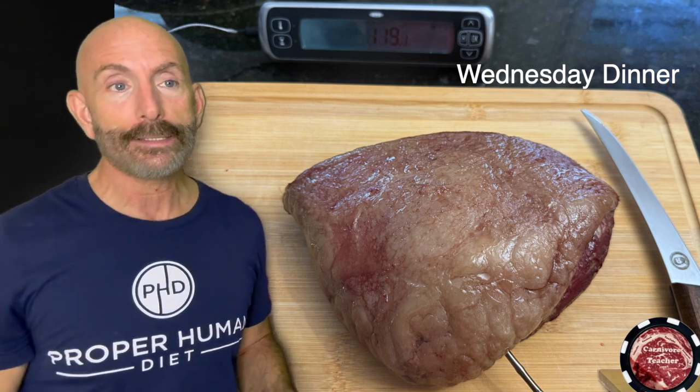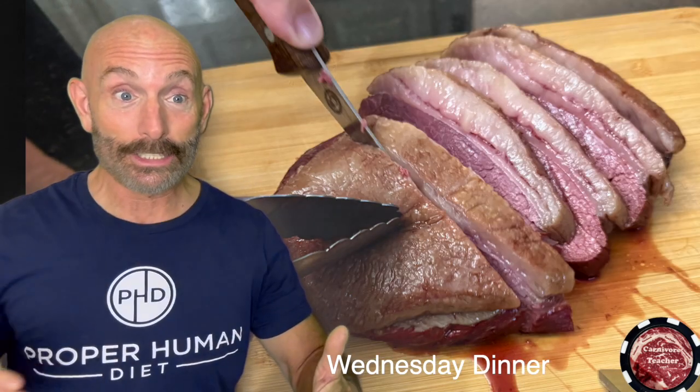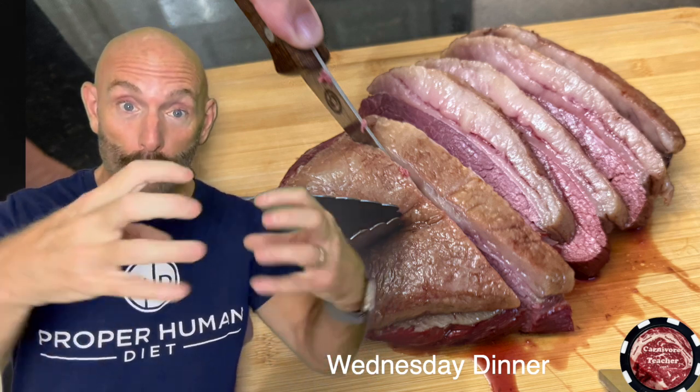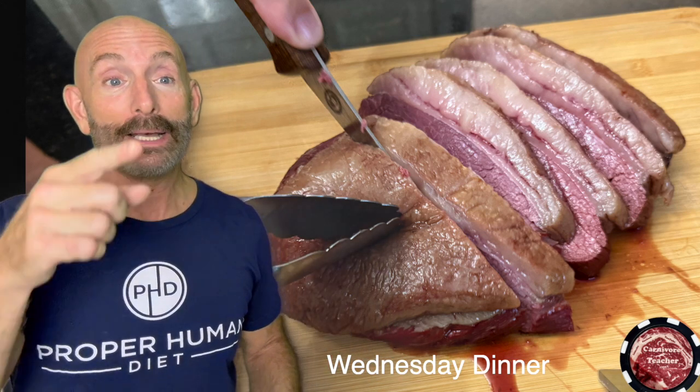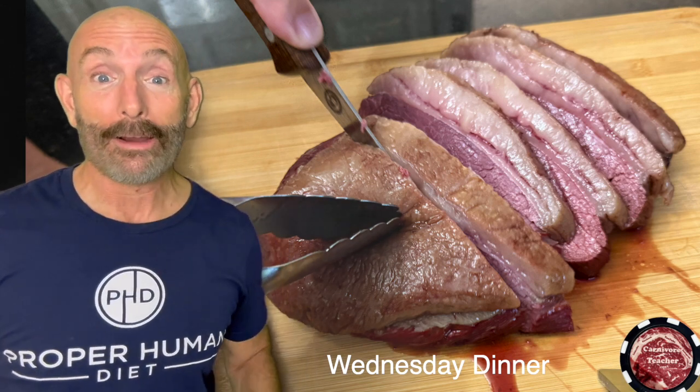So we cut into this. You'll see in the next picture. Here's the picanha as we're cutting against the grain. Some of the fluid is running out, but not a lot, actually. And this is exactly how we like it, between rare and medium rare.